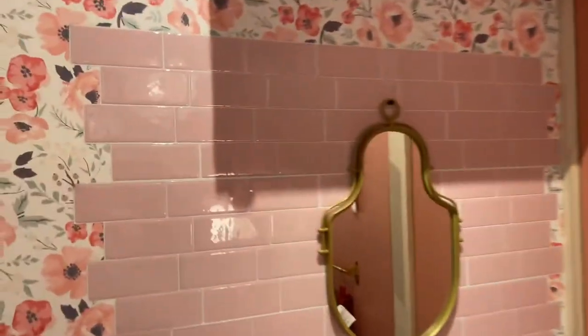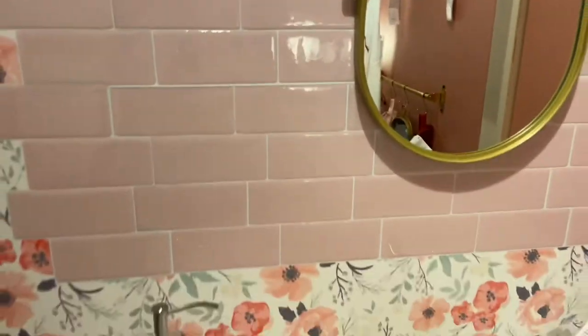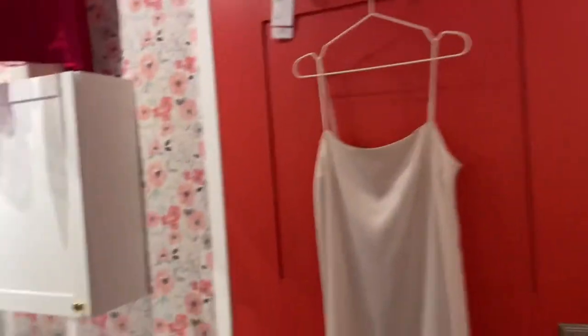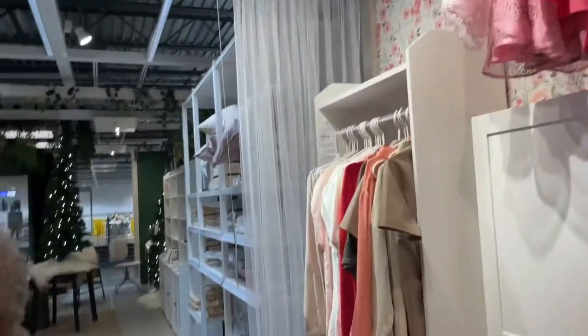I love this setup of this room here. This is the bathroom. Look at this tile and the floral with it. I mean, that's a great idea to do the wallpaper with the tile. Oh, you can take the whole thing or at least display. She can take that. Okay. Yep. You want that flower? Mm-hmm.